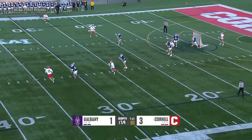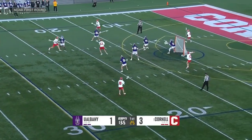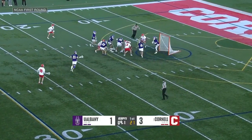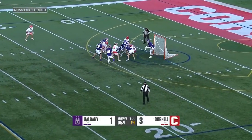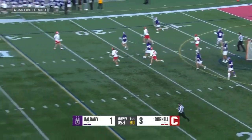Cornell springs into the attack. 15 seconds remaining in the quarter. Kirst surveys. Trying to crossfield pass there. Knocked down well by UAlbany. Now just trying to dig it out and finish this quarter, and they will.